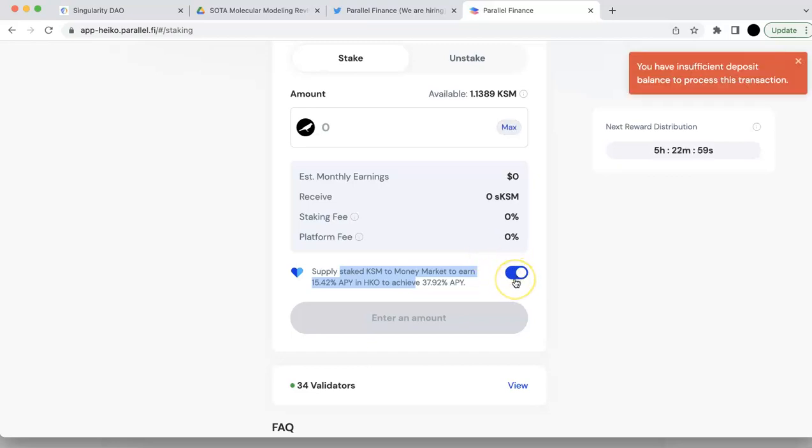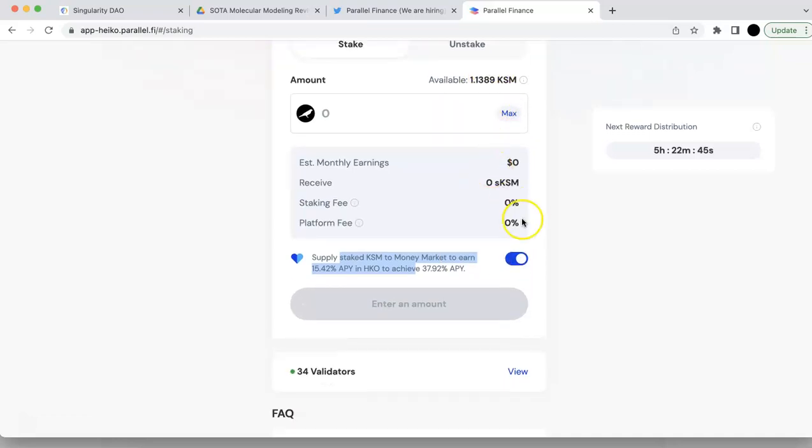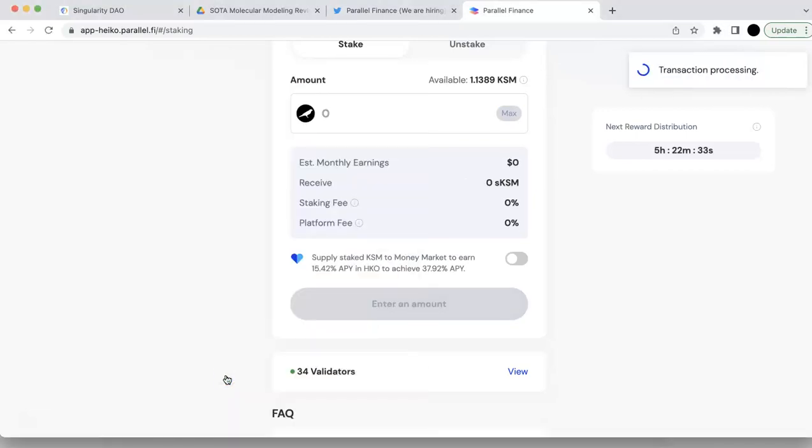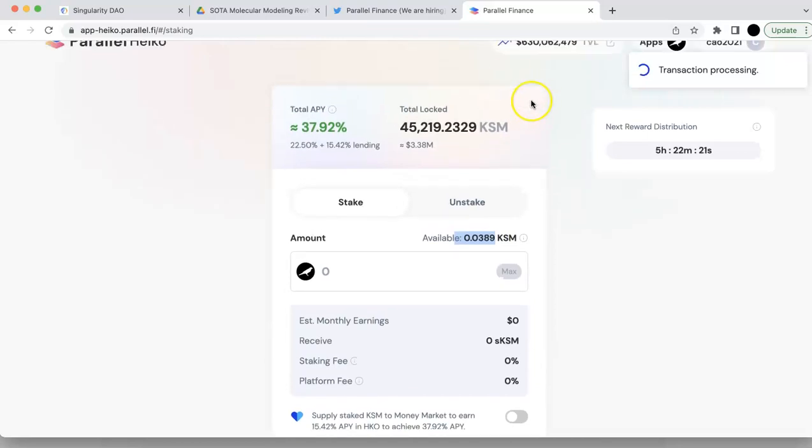So if I leave this one alive, okay, it says you have insufficient deposit balance. I think this is probably a front end issue. Their calculation maybe is wrong because I do have enough KSM. So let me just deactivate this one and try it again. I will just do it twice. I will first stake that. Staking the KSM will give you the SKSM. Okay, so now I think it's done, it's updated, but we still need to wait for the transaction to be finished.